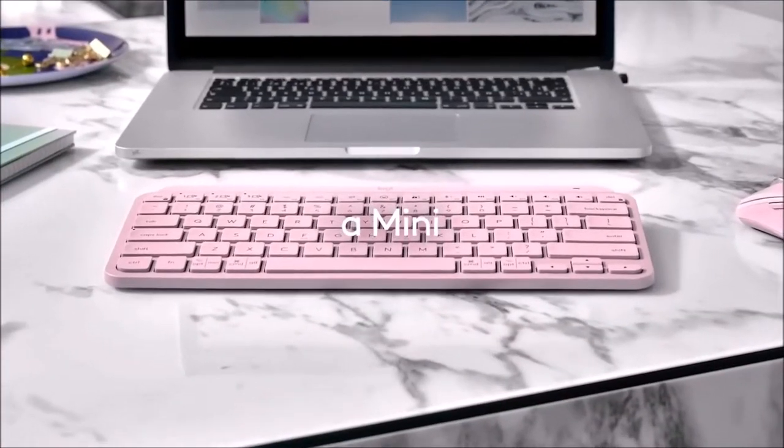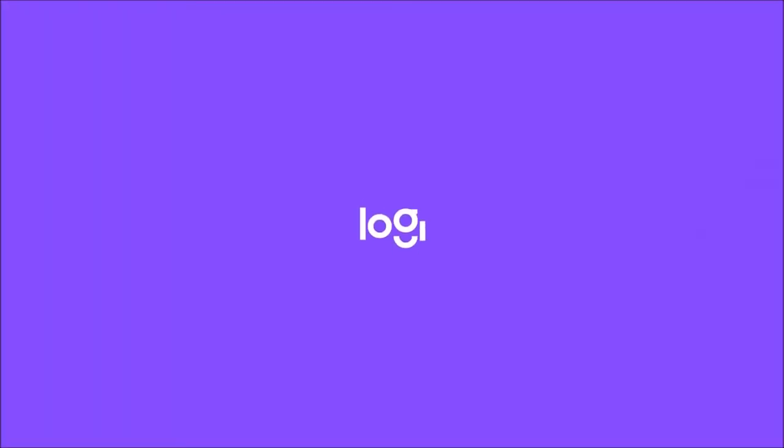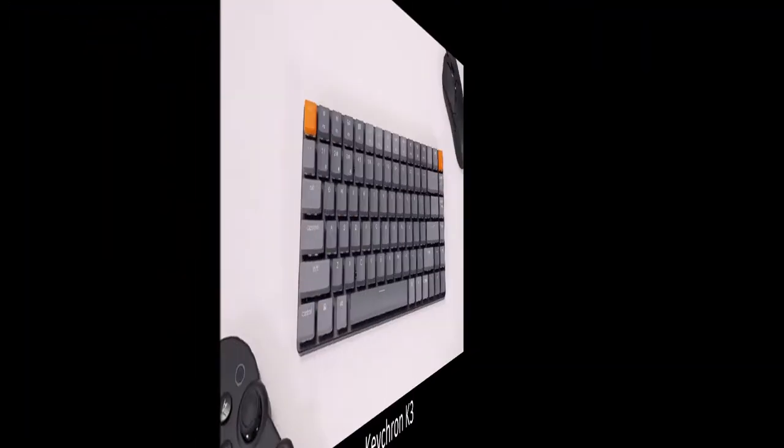However, if you're willing to spend twice as much, you will get backlit keys that have a more traditional square shape and size, and are better spaced and thus more comfortable to type on.